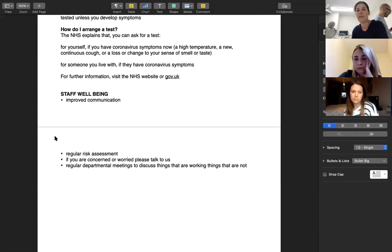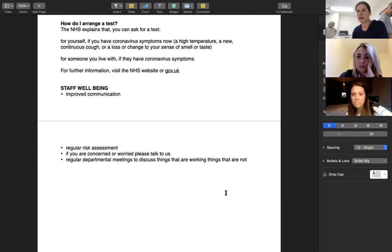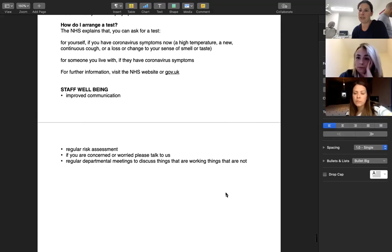And the other thing that's really important is staff wellbeing. We will be improving communication. We will be undergoing regular risk assessments. But if you're concerned about anything, talk to us and let us know. We can put things right. We are going to be providing regular departmental meetings to discuss anything and to discuss what's working and what's not, so we can make changes.